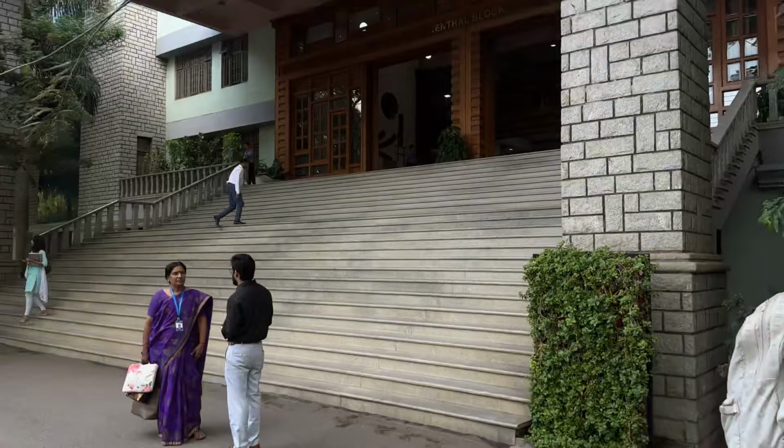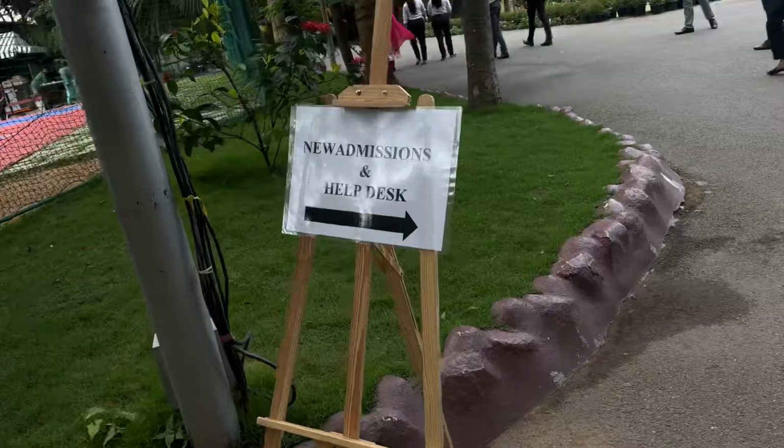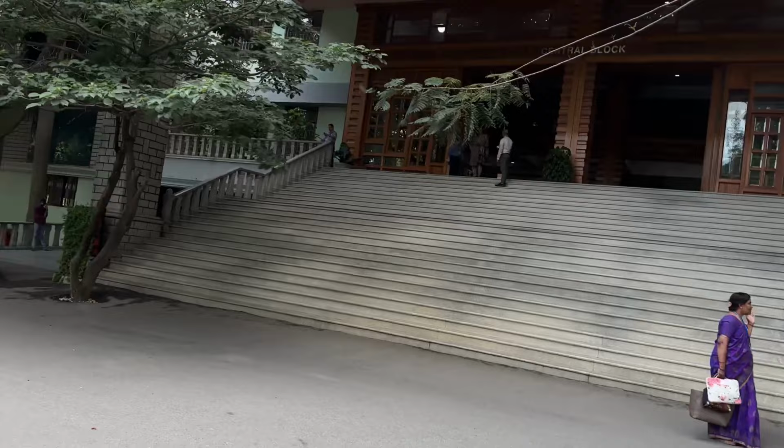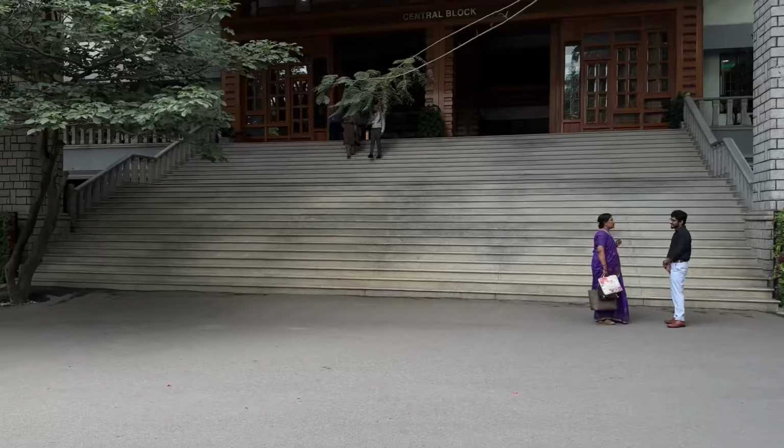Yeah, tell them the new admissions and help desk over here. This is almost 11 floors, right? 11 or 12. Above there is the Skyview auditorium. And libraries and IPM. All the law people and everybody will be in this block. Yeah. So this is the basketball court.